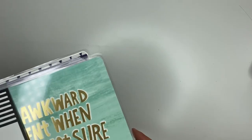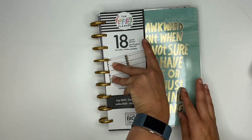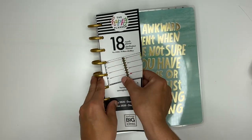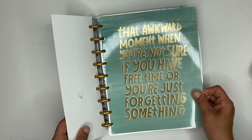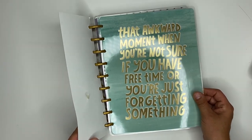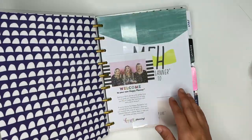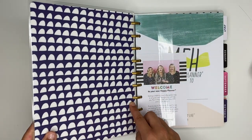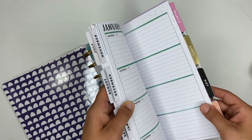Next up is this 18-month planner. It is a horizontal layout, and y'all, I absolutely love this cover on it. It says, that awkward moment when you're not sure if you have free time or you're just forgetting something. Mom life in a nutshell, right? Look at that gorgeous inside cover. That is so cute. And again, this is a horizontal layout.